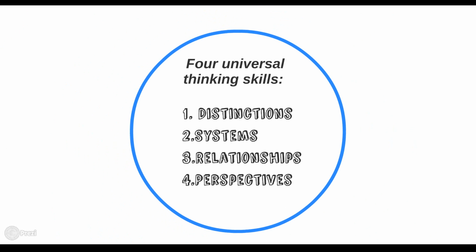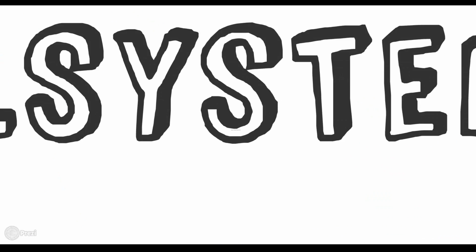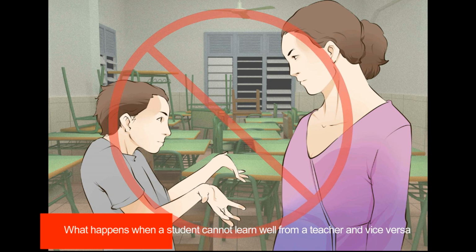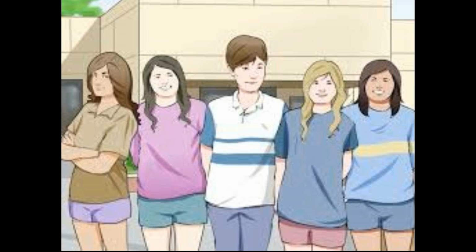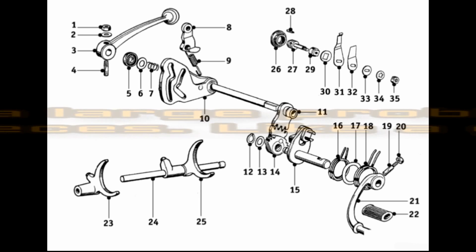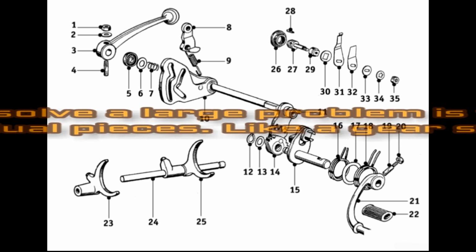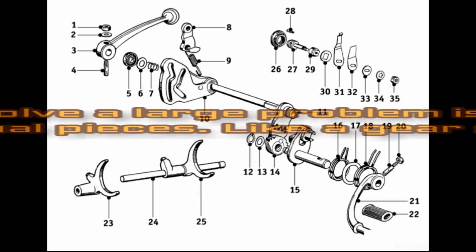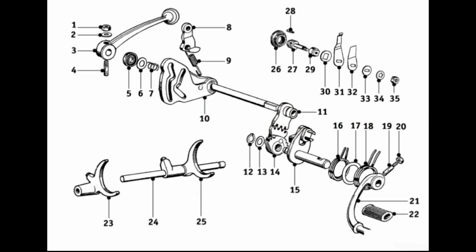Kalichi talks about the second universal thinking skill, which is parts and wholes that make up a system. Systems. So what happens when a student cannot learn well from a teacher and vice versa? We often assume that students can process information the same way. So what happens to those students that slip through the cracks? To become a great thinker, you must be able to know the parts and the wholes of a system. A great way to solve a large problem is to look at individual pieces.